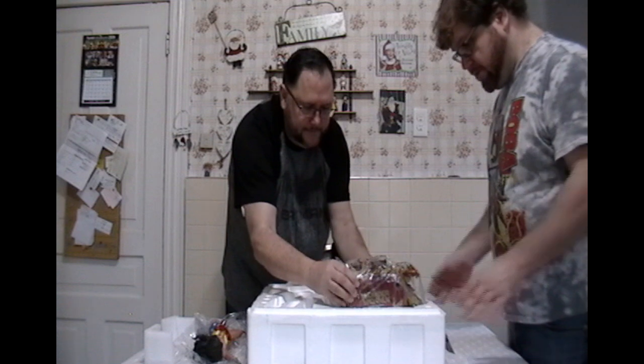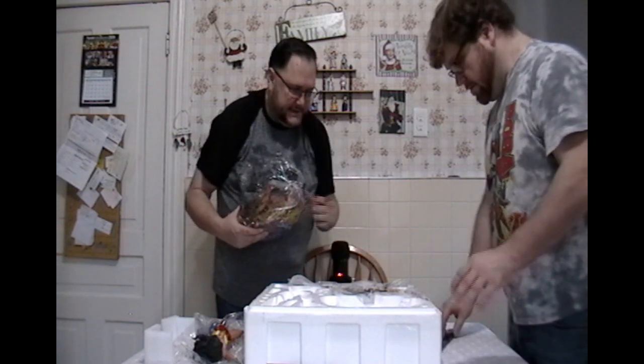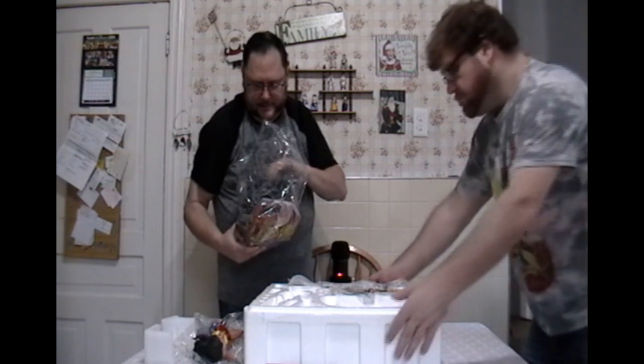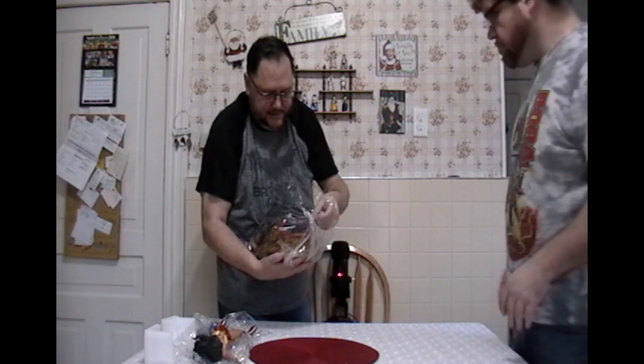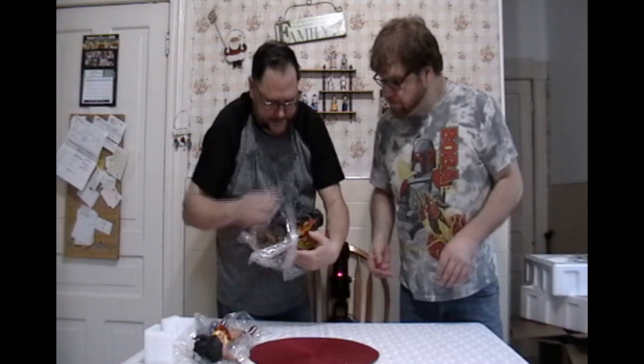Looks like she has a couple of choices for hands and weapons. They're interchangeable. Why don't you just set that aside over there for now? So here's the base, and Nick, you got to feel the weight of this. It is not light, by any stretch of the imagination.